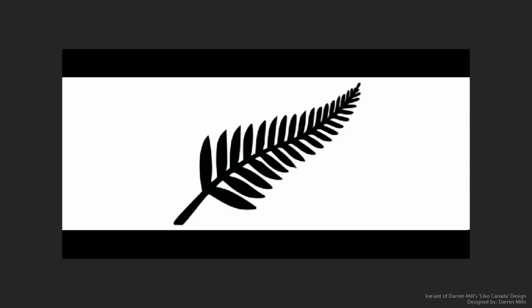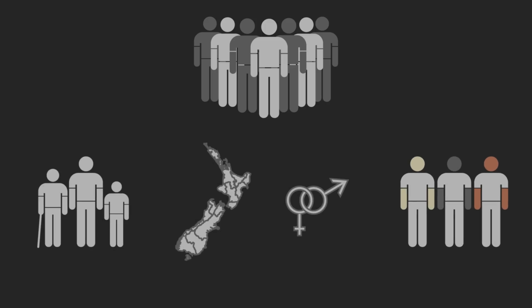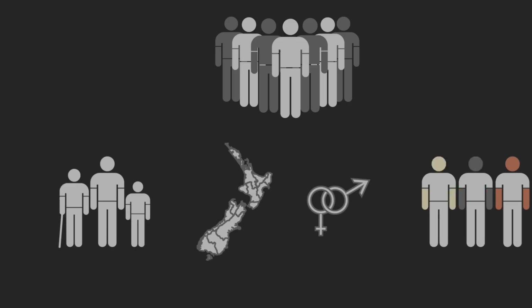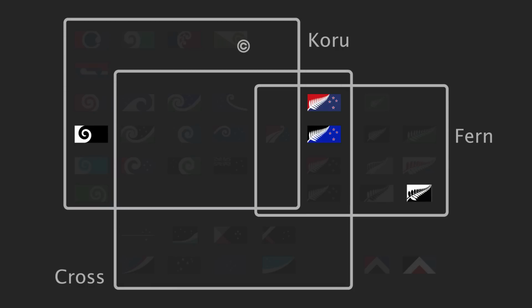From just over 10,000 submissions, the 12-person flag consideration panel, made up of respected New Zealanders with representative age, regional, gender, and ethnic demographics, reduced that number down to the long list of 40 designs that would be reviewed in more detail. One of those designs was removed based on copyright issues, and from the remaining 39 designs, the committee chose 4 to be put forward to public vote at the first of the two referendums.